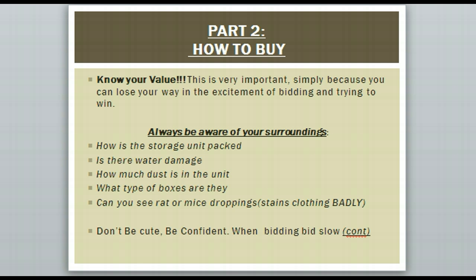I know this may sound crazy, people, but how much dust can actually indicate gold, simply because that could mean the unit has been sitting for a long time, and that could mean antiques or other kinds of prized possessions, collectibles. Someone just may not have been in it, simply because they were paying their bill so long, saving up their prized possessions, that either they died or God knows what happened. But just look for different signs like that.